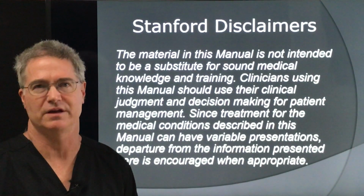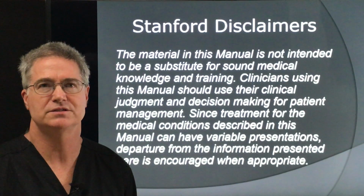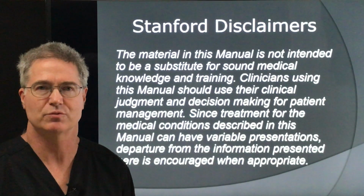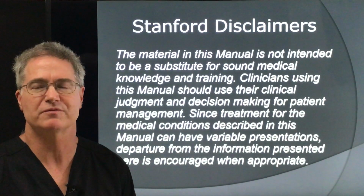Okay, here is the Stanford disclaimer. And basically what they say is that this is not a substitute for medical knowledge, training, and clinical judgment. It's just a resource. And I'm going to say that same disclaimer for this talk.